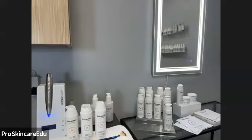Now, we do have some facial protocols out there that our loyal estheticians use where they'll use perfecting serum for about 5 minutes and then just neutralize it by doing a quick cleanse or using cool sponges or cottons to rinse it off. And that's simply for those more sensitive skin types. They want to make sure that they get some degreasing accomplished without over exfoliating or over sensitizing certain skin types.